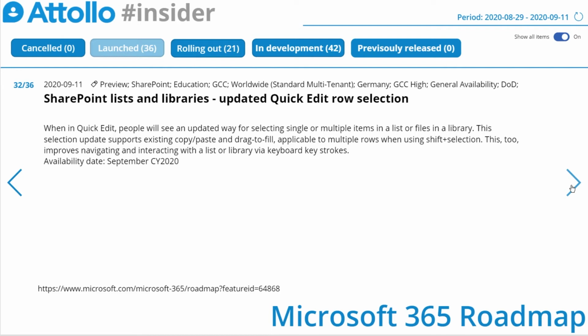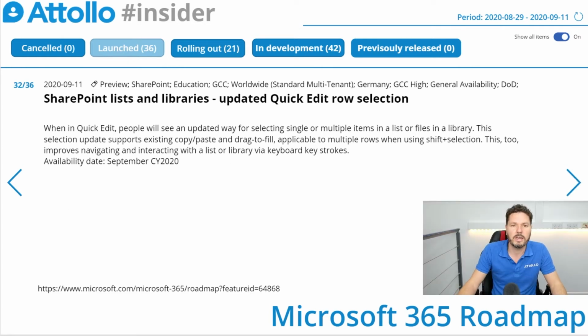I'm really happy to see Microsoft making updates to the Quick Edit. It's something that if people remember the old way of doing Quick Edit in SharePoint on premises, which needed the ActiveX controls, there was a lot of power, a lot of Excel-like capability there. So it's quite nice to see that actually that's coming back to the new Quick Edit mode, because it's something I used an awful lot when doing mass edits to data. So I'm happy to see this coming back in.